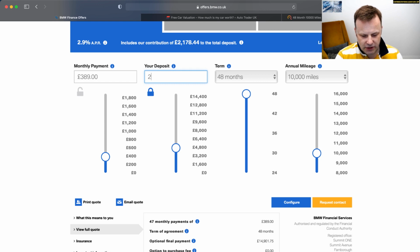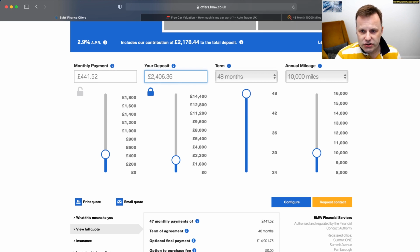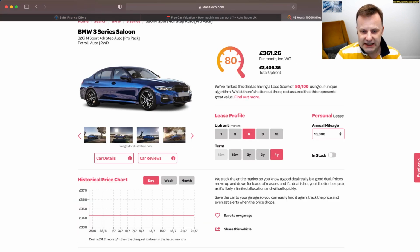So I'm going to put 2406.36 as our deposit on the PCP quote. Okay, so ignore their deposit contribution. This is how much we're putting in at the beginning. So we are putting in 2406.36 on the PCP and 2406.36 on the lease.